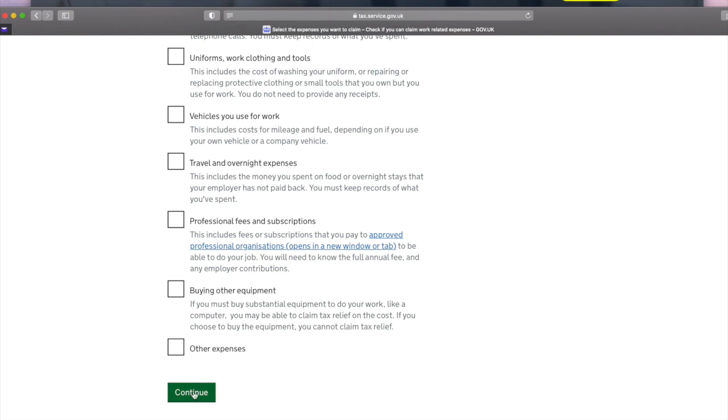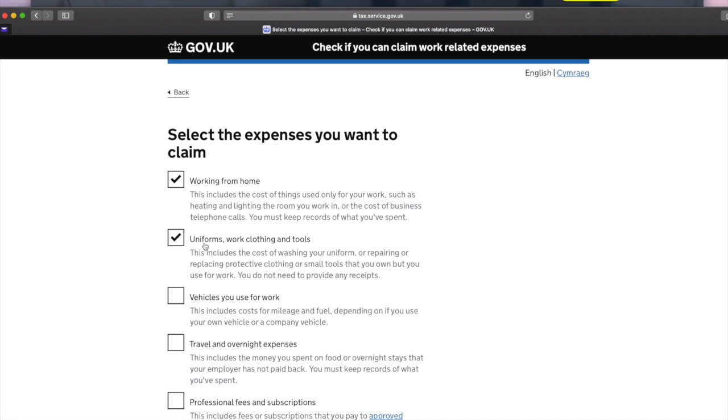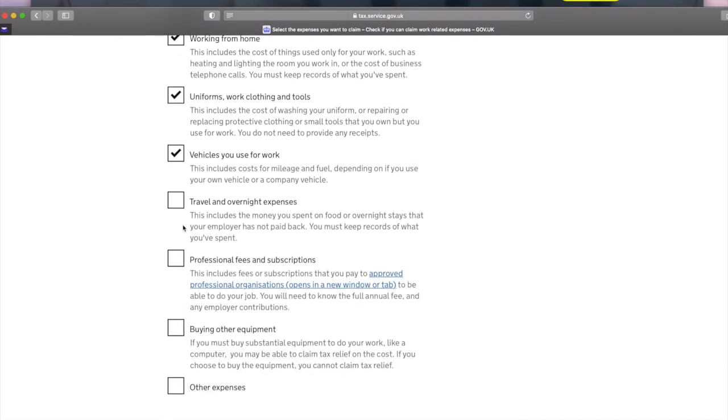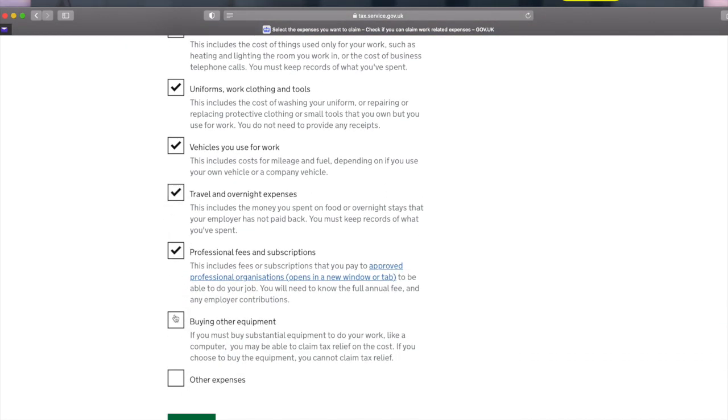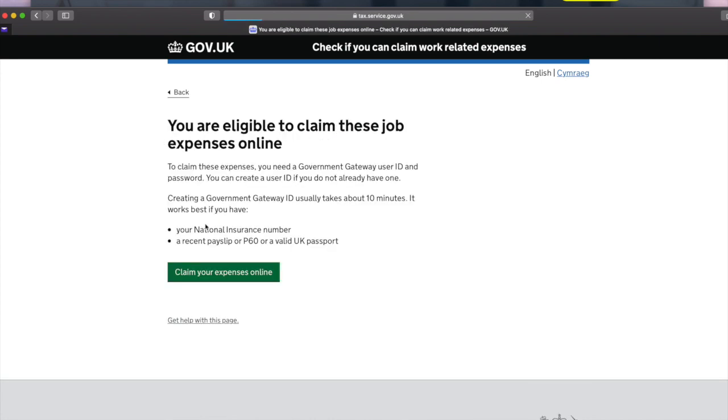Now, if you click on, let's do all of those for argument's sake. Are you claiming tax relief for more than 5 different jobs? We'll stick to no for now. We'll just stick to 1 or 2. Let's go. You are eligible to claim these job expenses online.